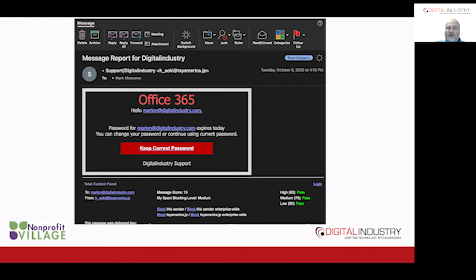Note the name of the sender is important, but key is the email address. Does the email address of the sender make sense? Does the sender domain match the stated email sender? Usually an email address is made up of the name of the sender and the domain of the sending company or the system provider, such as at Microsoft.com, in our case, at digitalindustry.com, or at Cornell.edu.